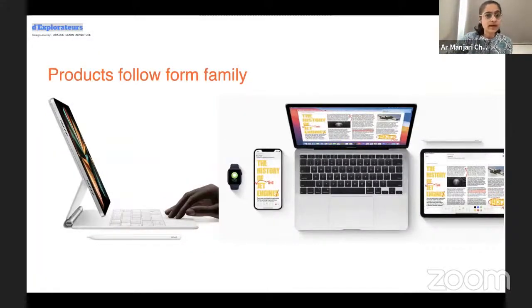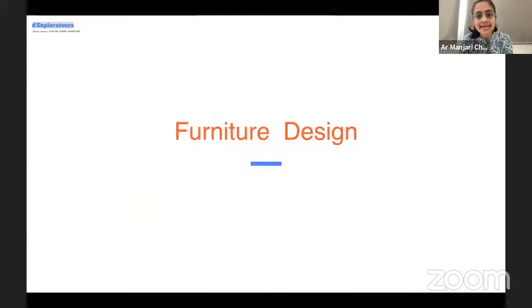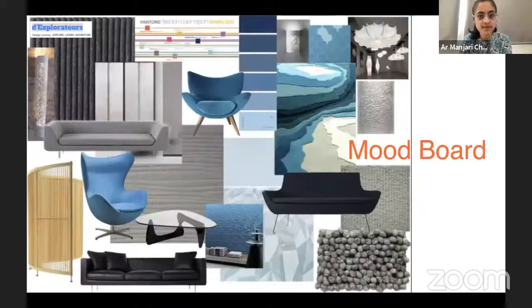Also, we talked about product family, which is one of the very fundamental and important part of designing again. And I took an example of Apple where everything forms in this family in a beautiful geometrical shape and also with curves, geometry with curves. Then moving ahead, we went to talk about furniture design.